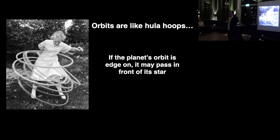Okay, so when these very short orbital period planets were found, the next thought that occurred to lots of astronomers is, well, hold on a minute, if you've got a big fat Jupiter on a very, very short orbital period, there's a chance that it will transit the disk of its star.